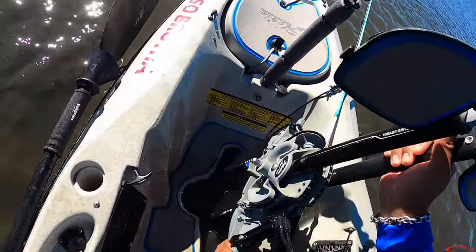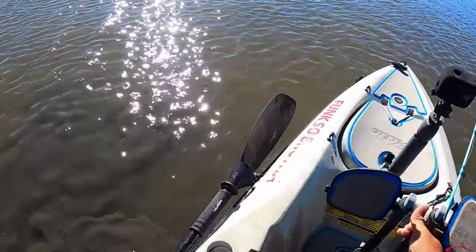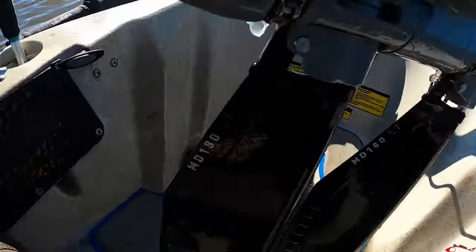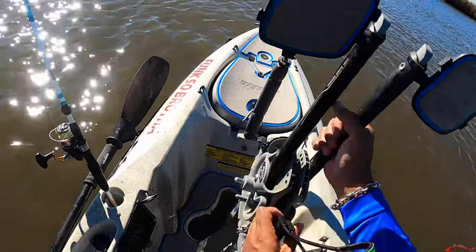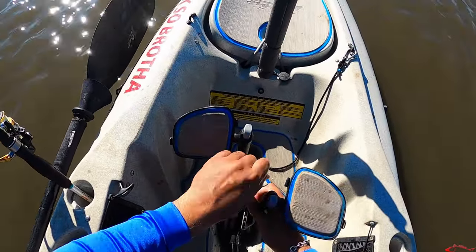Oh, no. Tied up in you. Oh, hold on. Got him. He was in the pin in my drive. His fish went in this. His line went in this pin right there. And he landed it. That's awesome. So one in my stakeout pole and one in the pin in my drive.